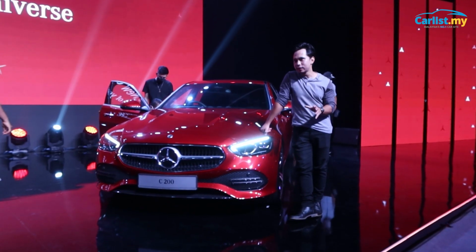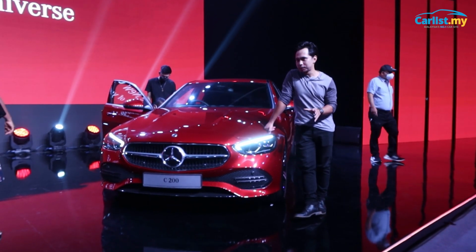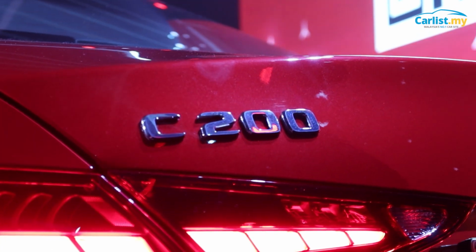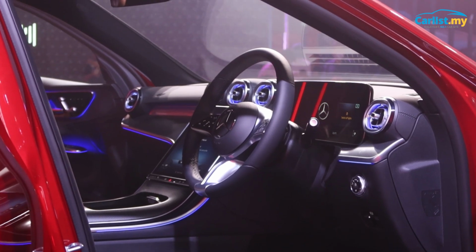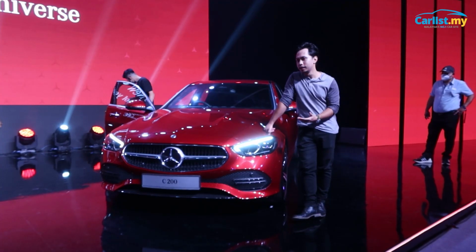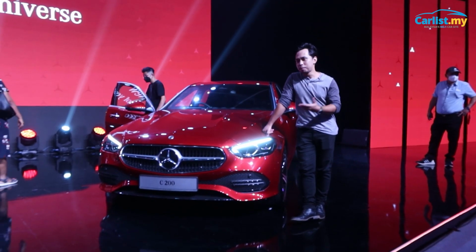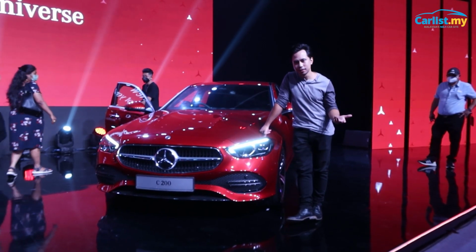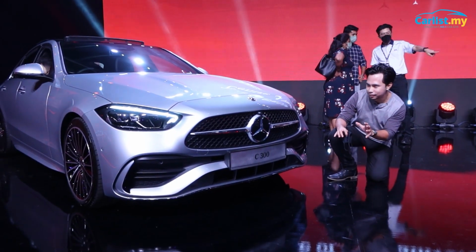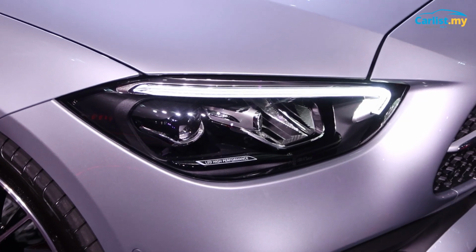And the thing is, if you're an S-Class buyer, you won't be too happy that this looks so much like the S-Class. In fact, it looks like an S-Class that's been compressed. But then, if you're a C-Class buyer, you're pretty happy with the fact that you're getting a car that looks like the top of the top, like an S-Class. Look at this thing. It's subtle and it's aggressive, but not in your face.